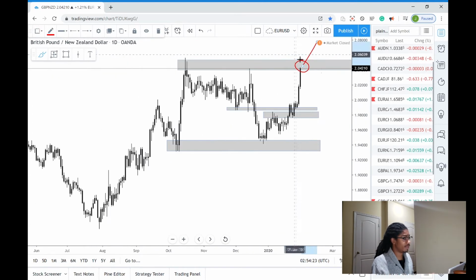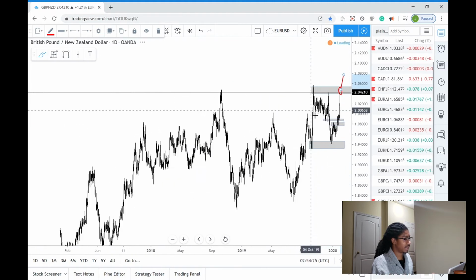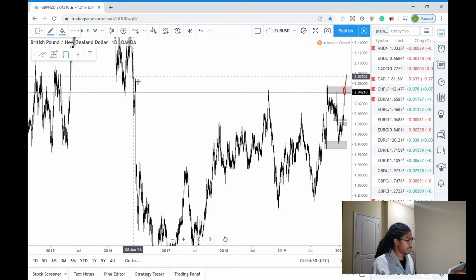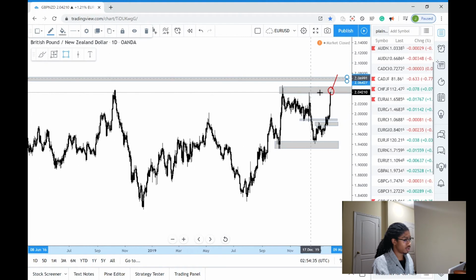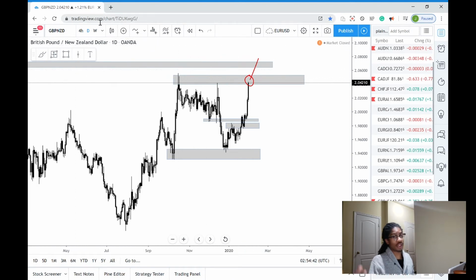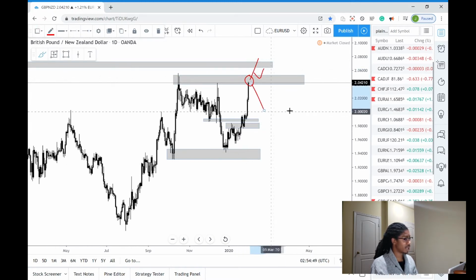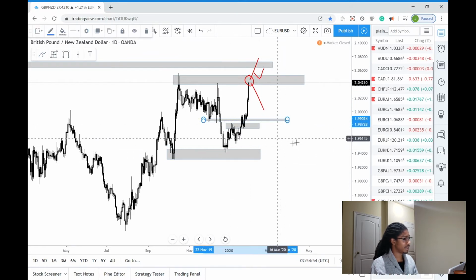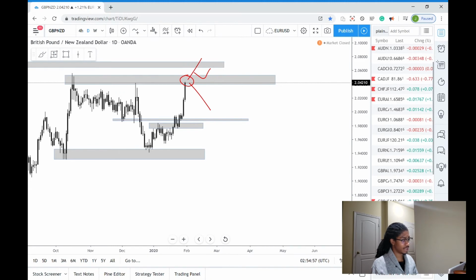Otherwise, if we break above, what level are we looking at after that? So I'm just going to mark this level in here. Okay. So if we break, I might be able to take a trade on this on the 1 hour time frame, something like that. Just remember, use top-down analysis in your plan. If sellers do come in, we just have the possibility to take this back below, just to this area primarily. So just be aware of all these things.